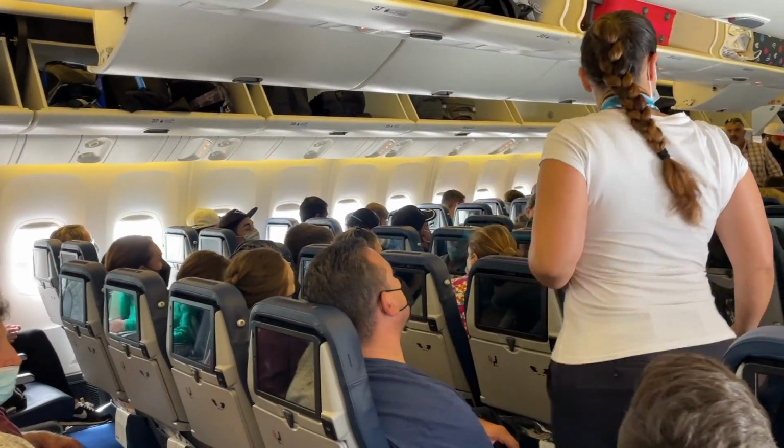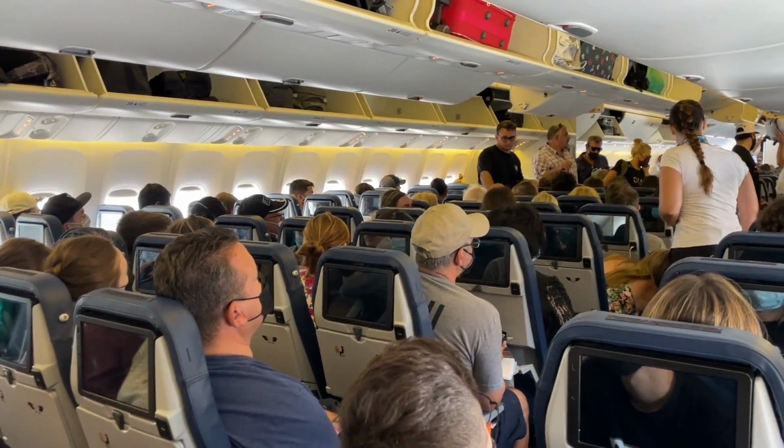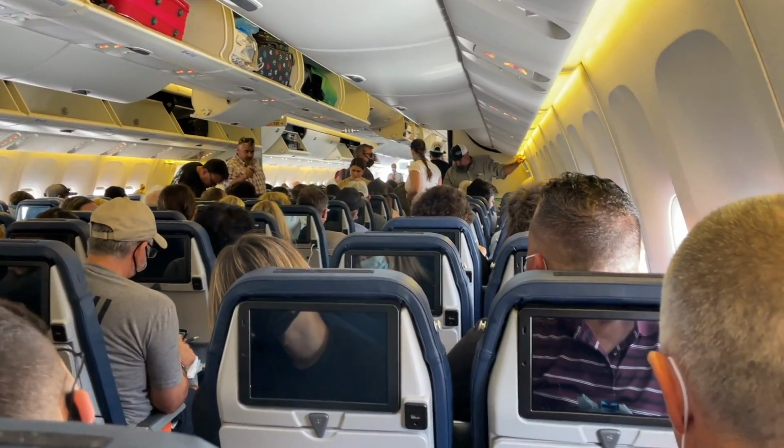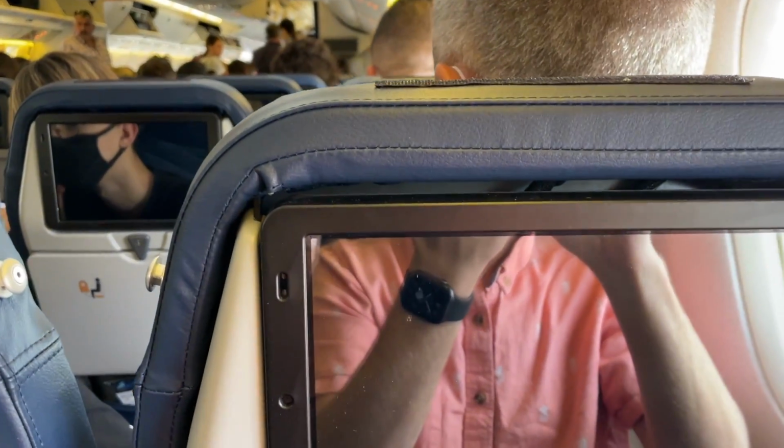Now, legroom on the seats is not great. I actually would compare it to that of Allegiant Airlines, and the seats actually remind me of Allegiant Airlines as well, so keep that in mind when you're sitting on this flight for about 12 hours.